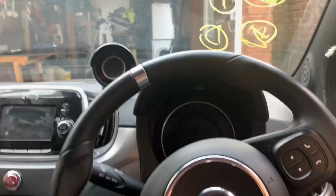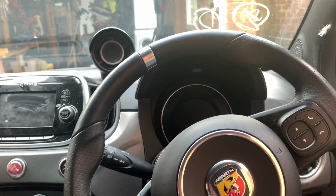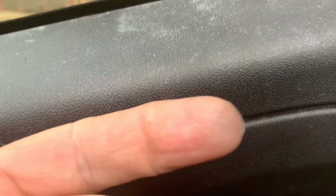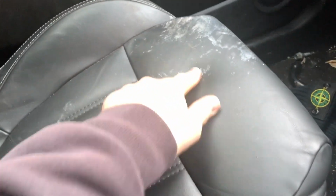Now, this isn't a stolen recovered car, but inside this car, this is one place I've noticed it. I don't know if you can see it on my finger. It looks like graphite, which is what they use for fingerprints. It's a bit odd, but this has not been looked after at all, certainly on the inside. I don't know what that is all over the seats. I don't know if that's graphite as well. Something's spilt all over it.